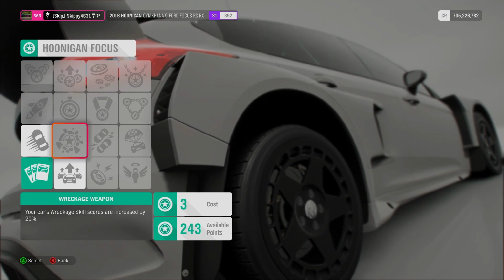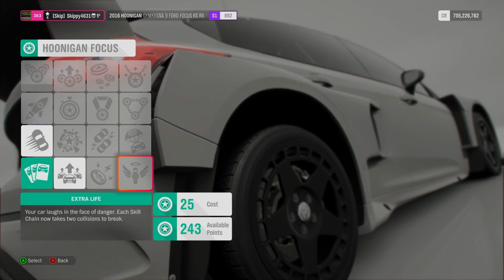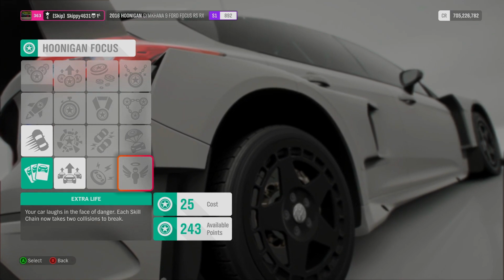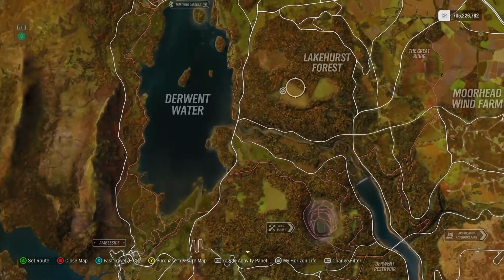I would also recommend picking up extra life. This is really going to help you get 750,000 skill score a lot quicker. Now, skill-based challenges can be done absolutely anywhere on the map. They can even be done during a race.